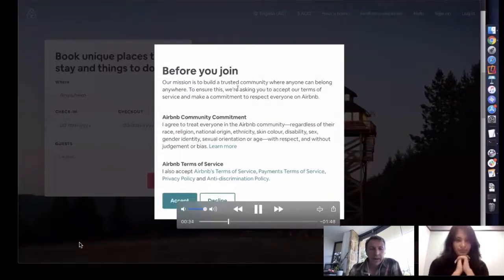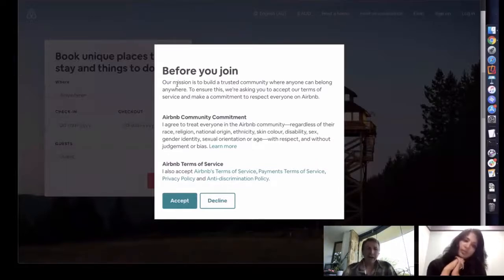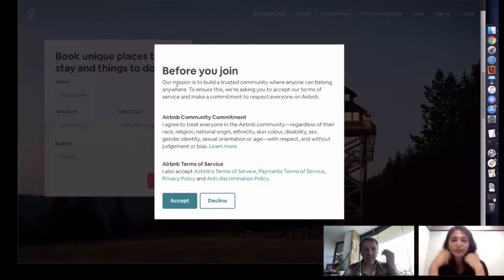Okay, so here I am. I'm now presented with a modal, so I can't do anything else other than that. So I kind of like these kind of flows from an onboarding perspective, in terms of you've got to keep people from wandering off the path. So this is obviously something they feel is important. Yeah. So you've got to accept or decline. Yeah, cool. Some interesting aspects.